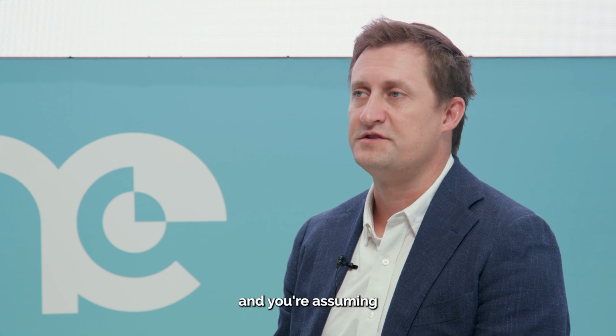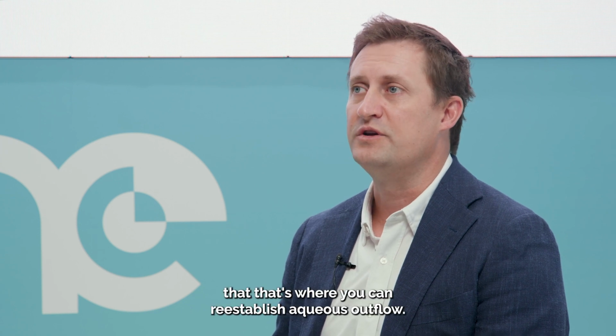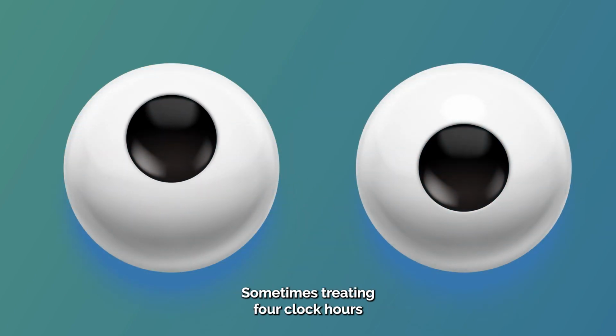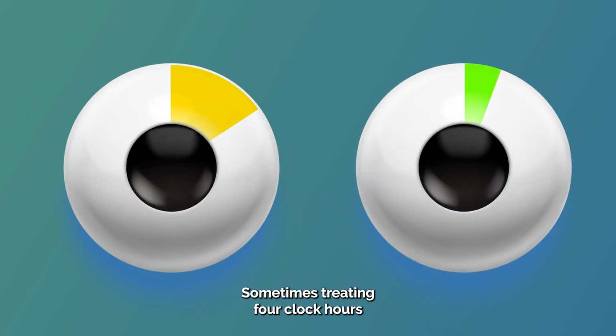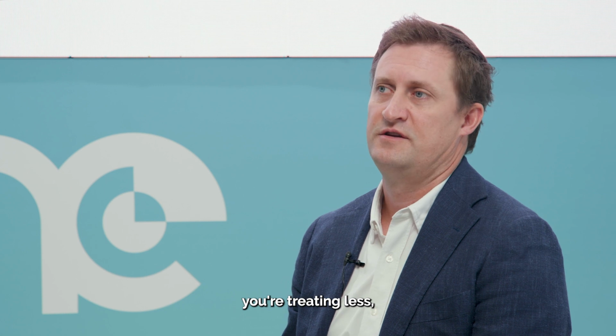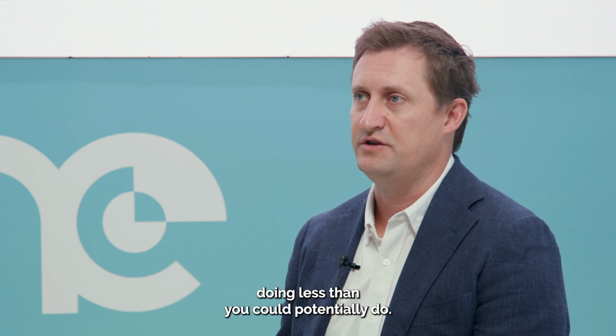3 or 4 clock hours and you're assuming that that's where you can reestablish aqueous outflow, sometimes you're wrong. Sometimes treating 4 clock hours when you could treat 12 clock hours, you're just on a percentage basis, treating less, doing less than you could potentially do.